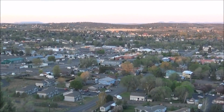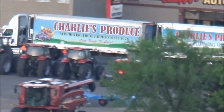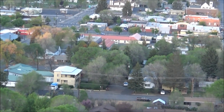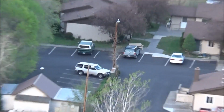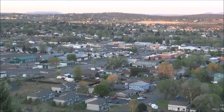Alright, what random thing can I zoom in on the city here? I can't quite read that. Why is it so blurry? That's no fun. Things gotta be all blurry. Kind of a parking lot. Plenty of trees out. Trees do okay. There's a lot of activity on them one-way roads.